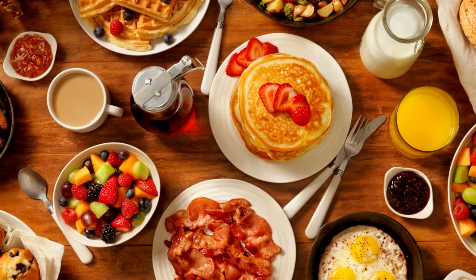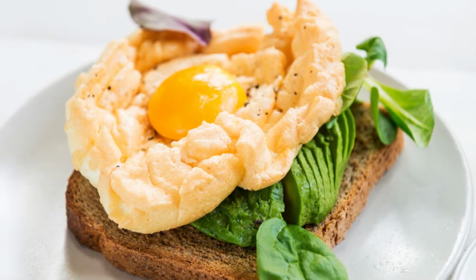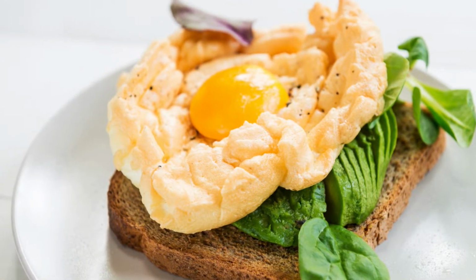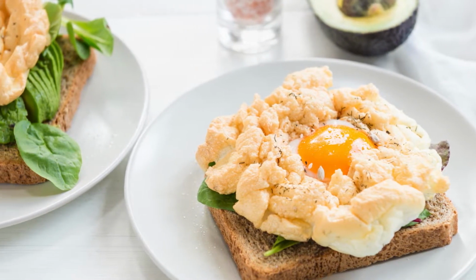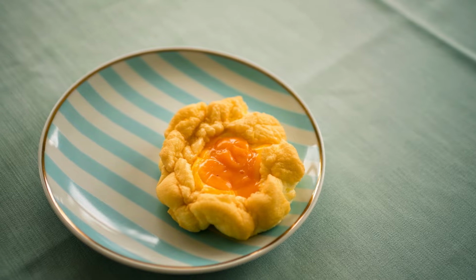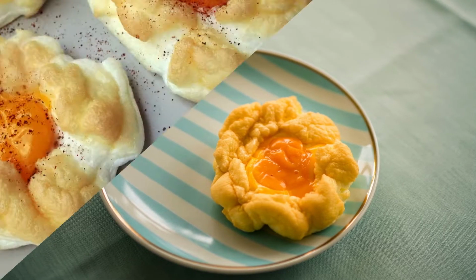Elevated simplicity, the perfect cloud egg. Light, airy, and visually stunning, cloud eggs are a simple yet sophisticated breakfast indulgence. The contrast of fluffy egg whites and a rich, golden yolk creates a delightful balance of textures and flavors.